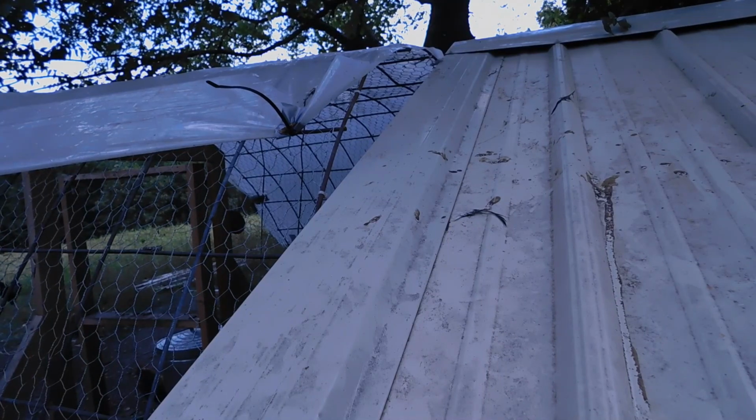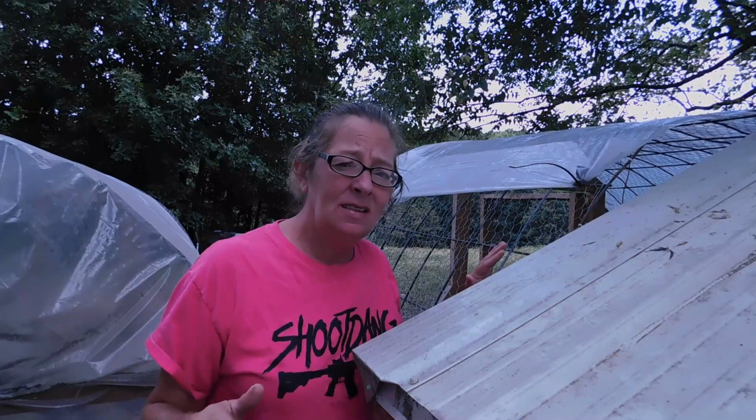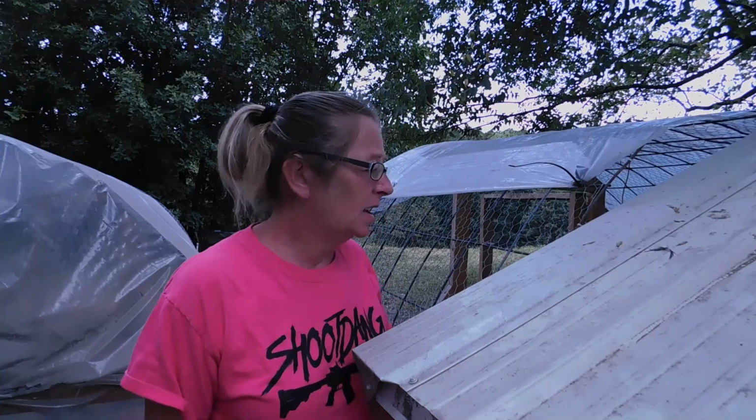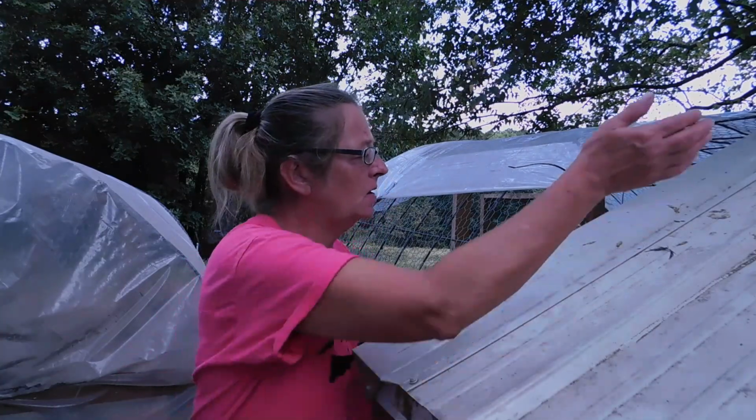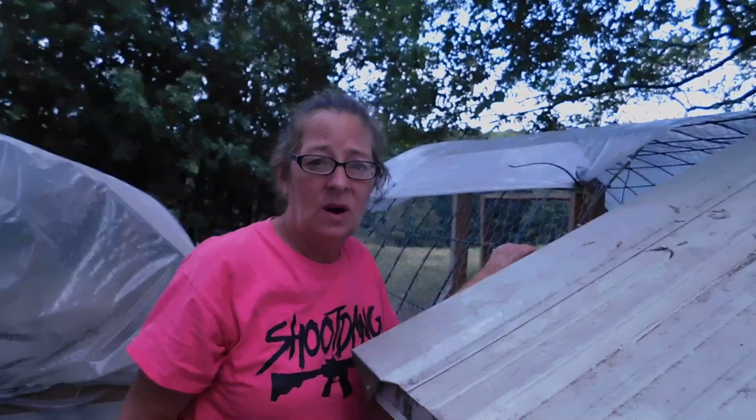You can see the dry blood where it pulled the chickens back out. There was absolutely nothing left of the chickens, only just a few of the down feathers. No beaks, no feet, nothing. And it's really hard for us to believe that a raccoon got down in there and was able to get back out with a whole chicken.